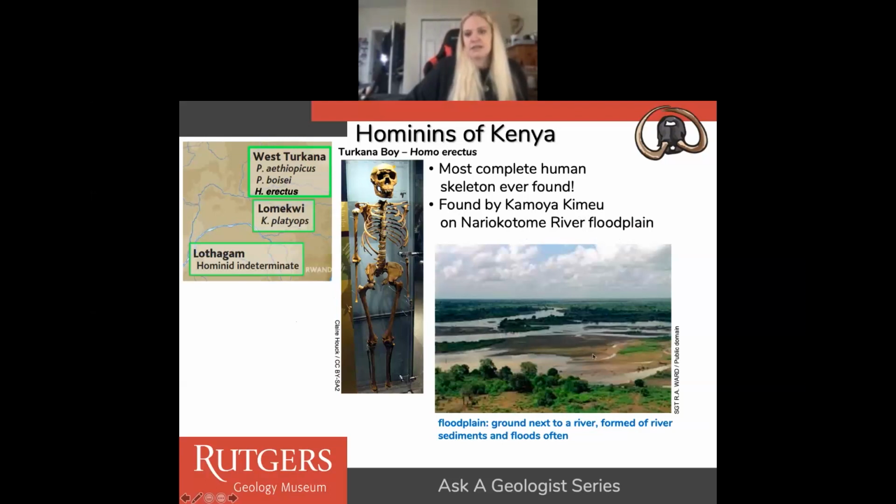And this is an example of a floodplain, which is just the ground next to a river, which is formed of river sediments, and it floods often. So it's just like a river. When a river floods, it comes out of its bank, and then that land on the side is the floodplain, and that is where this skeleton was found. And the geology there is dated to between 1.9 and about 1.6 million years old.